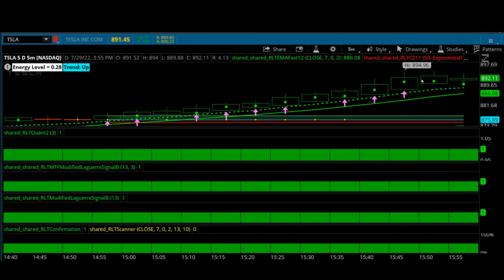And again, this is Tesla on a Fibonacci, and again we bought here and we sold up here as it went back to a wick and a tail. Compass system is telling you buy all the way through here.